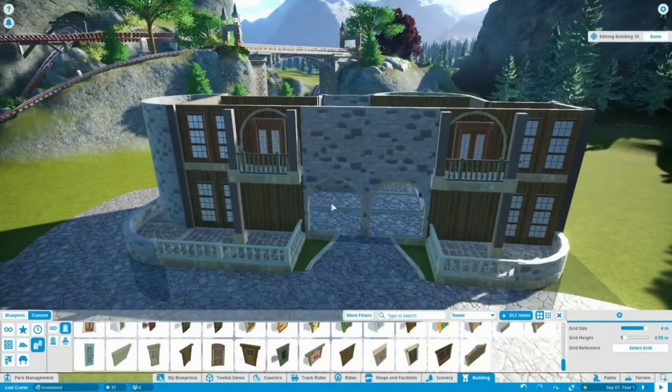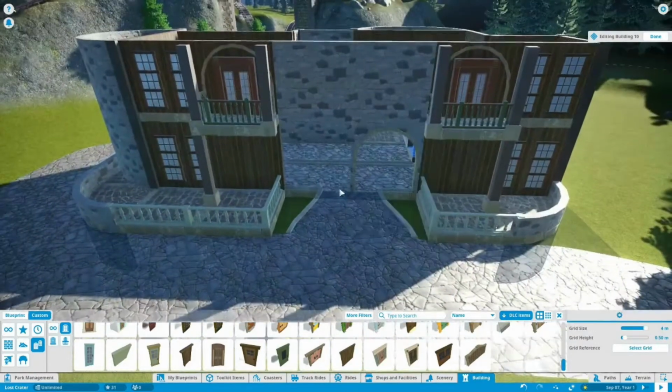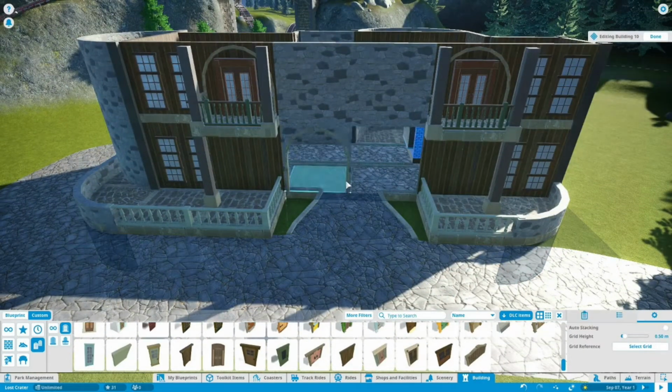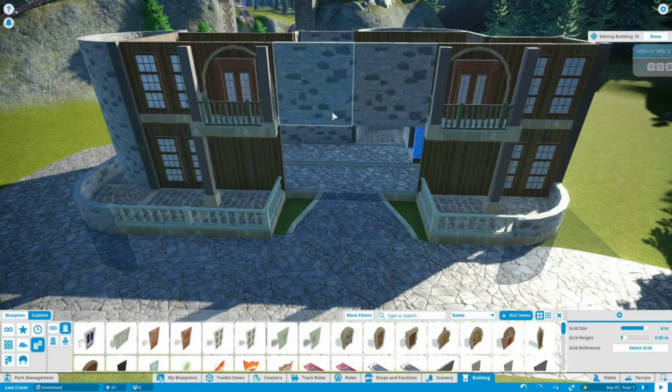Some things can be very finicky and can be a little frustrating, namely the paths. So here I am trying to recreate this bottom wall and make it look the way that I want it to.